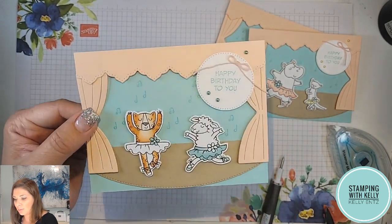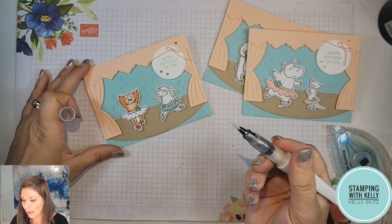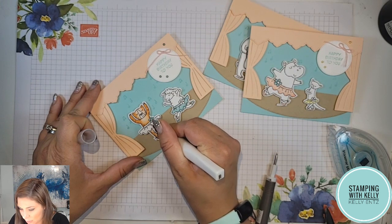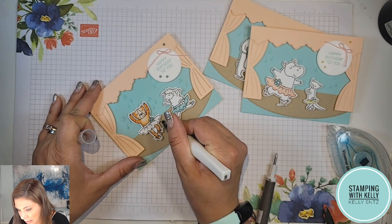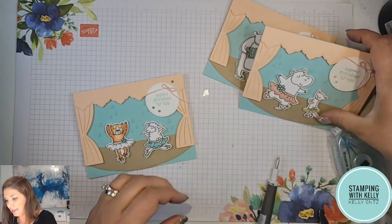Now, this card is beautiful like that, but how do we take it to the next level? Well, I think that they need to have sparkly little tutus. You can also color in your animals. You can see they're kind of selectively colored, which is interesting, isn't it?